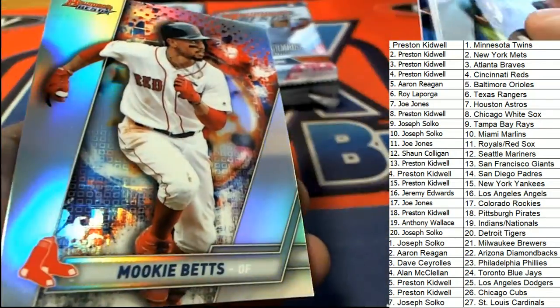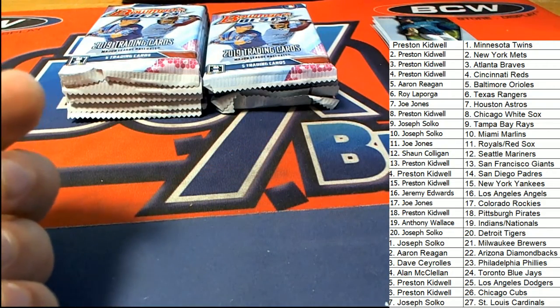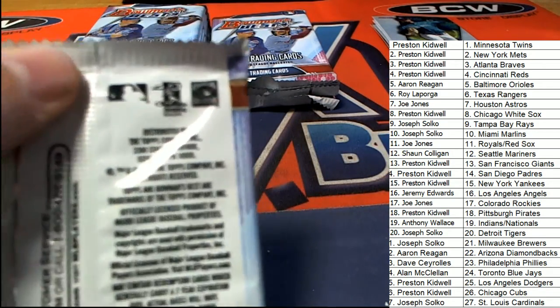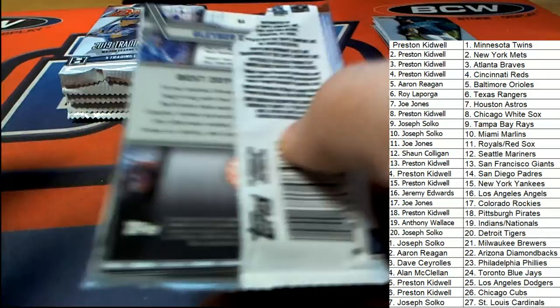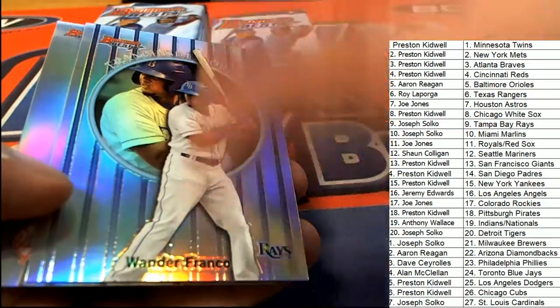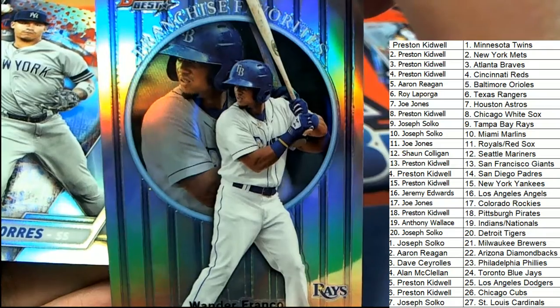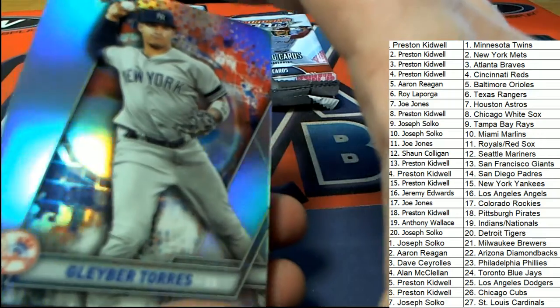Hunter Green for the Reds. Nice Mookie Betts refractor. Four autographs. Four autos coming up. Nice Wander Franco. Oh, man, that's sweet. That's a franchise favorite, Wander Franco. Really nice one right there. Cool looking rookie.